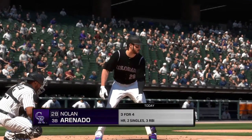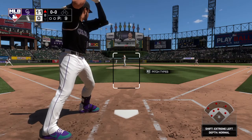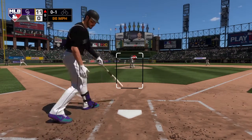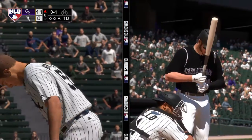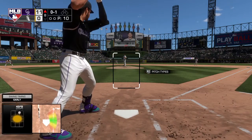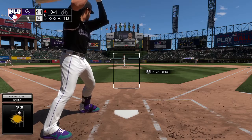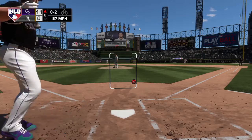Stepping up to the plate, Nolan Arenado. Singled and homered his last time up. Third baseman, Nolan Arenado. Here comes the first pitch. And he throws the fastball by him here. 0-1. A swinging strike, and now it's 0-2.